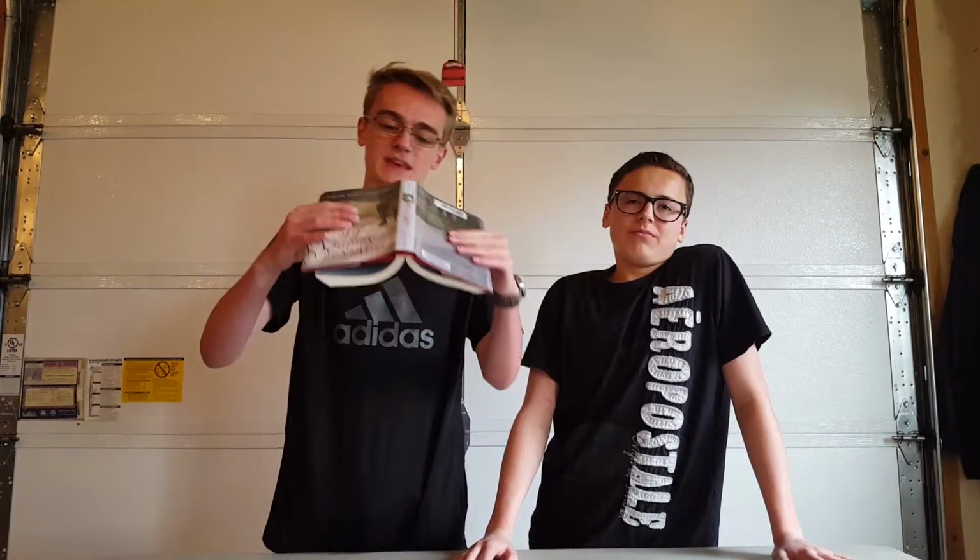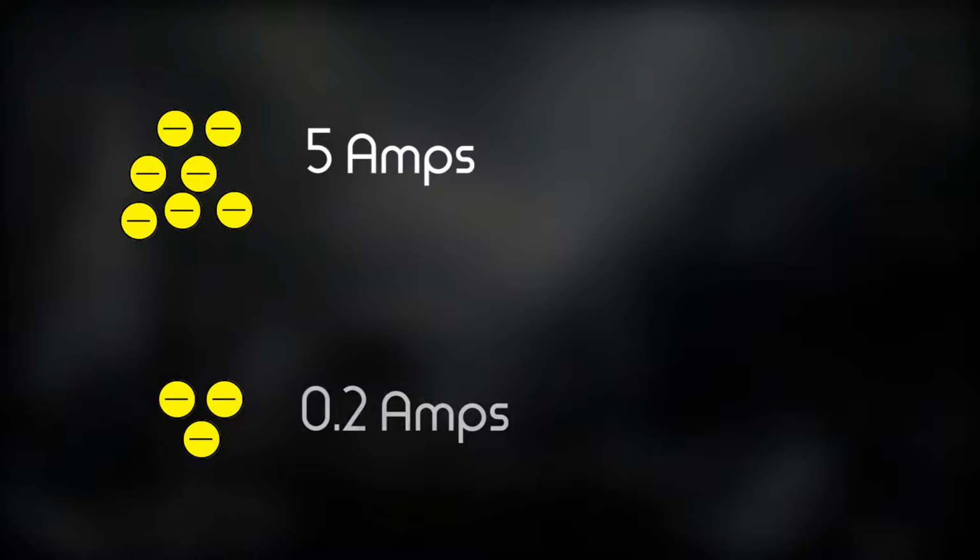Dictionary.com defines amps as electric current. Electric current is measured with amps. Basically, if a lot of electrons are moving through the circuit, it's a high number, and if only a few electrons are moving through the circuit, it's a low number. That's all there is to it.